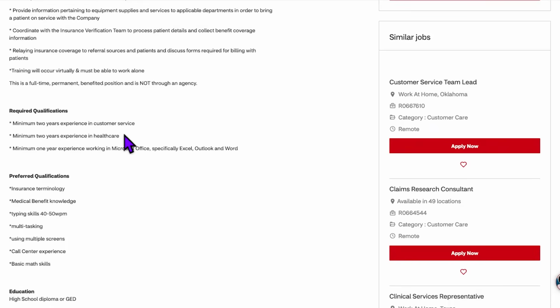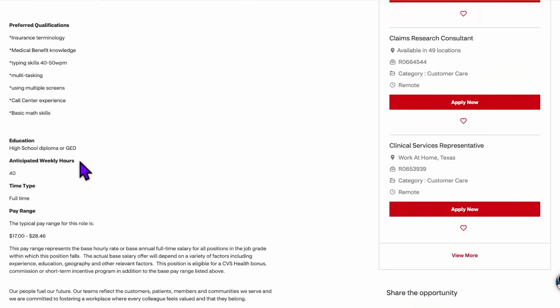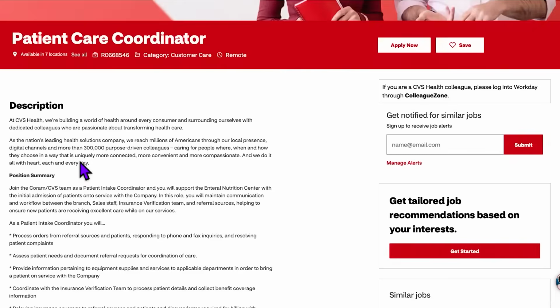So you'll just need 2 years of customer service experience, 2 years in healthcare, and know how to use Microsoft Office. And these are some nice to haves. So I think this is a great opportunity. And if you do too, then I would use the remote resume builder software.